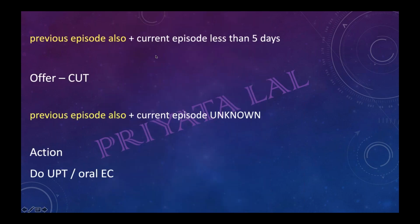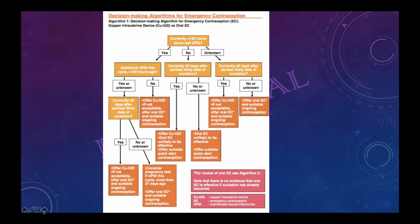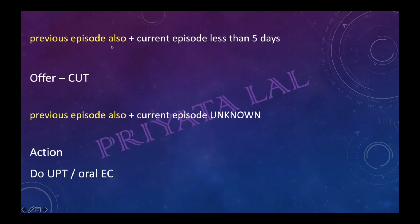Now, this is a table from the guideline, but it is very confusing. So the whole sum of this table will be only this. If she has a previous episode of unprotected intercourse, and her current episode is less than 5 days, you can offer her copper T. But if she says she has a previous episode and now says, I don't know anything, in that situation what will you do? First of all, you will check her pregnancy. She could be pregnant from this episode also. Then if the pregnancy test comes negative, or you have ruled out pregnancy, in that situation you can offer oral EC. Why are you offering her oral EC here?